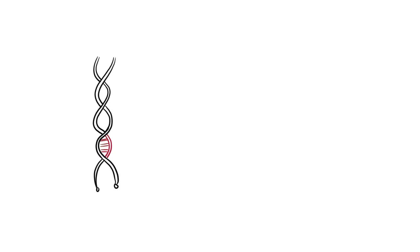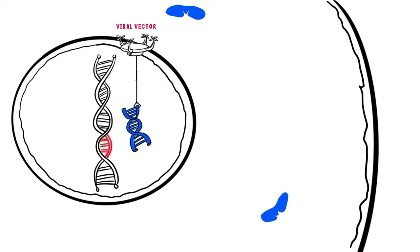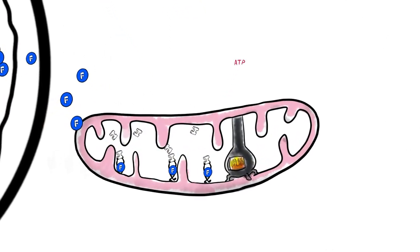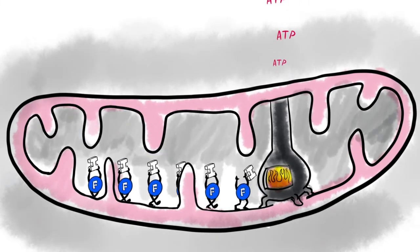Gene therapy is the process of adding genetic material directly into cells through a non-infectious viral vector to compensate for genes that are not working. For Friedreich's ataxia patients, gene therapy may be used to deliver a functioning frataxin gene into the nucleus of the target cells. The new frataxin gene, without the mutation, will generate frataxin protein for the mitochondria.